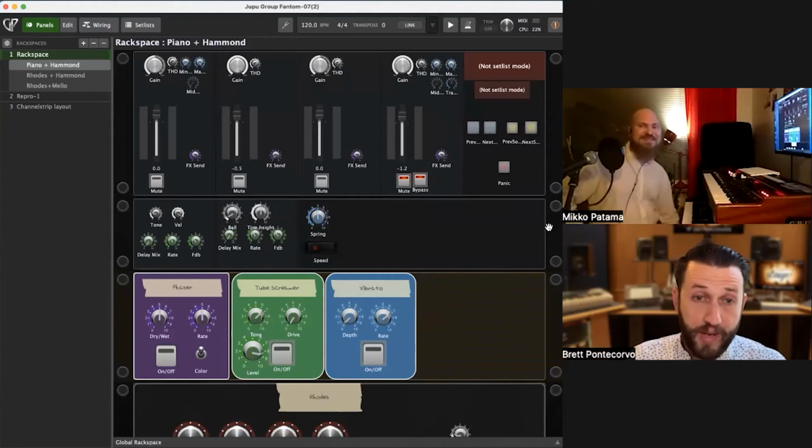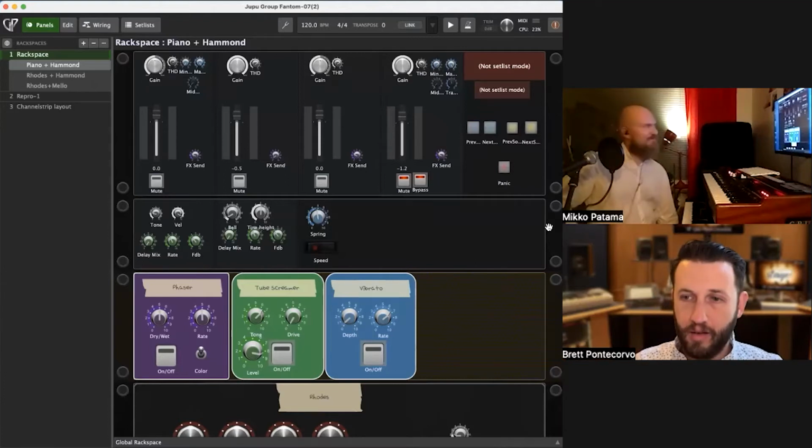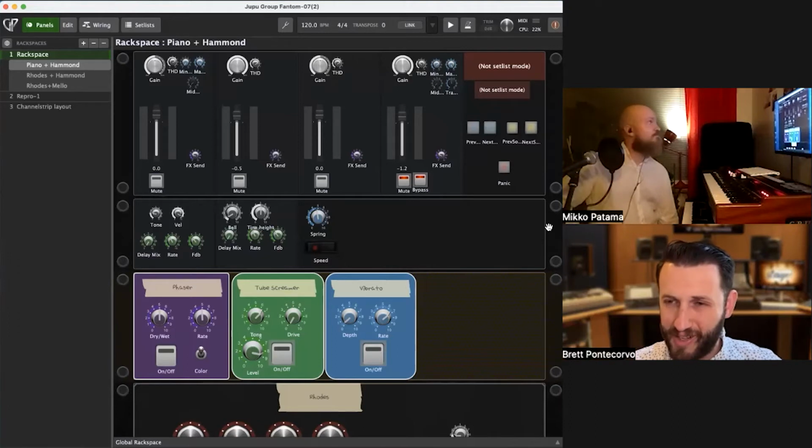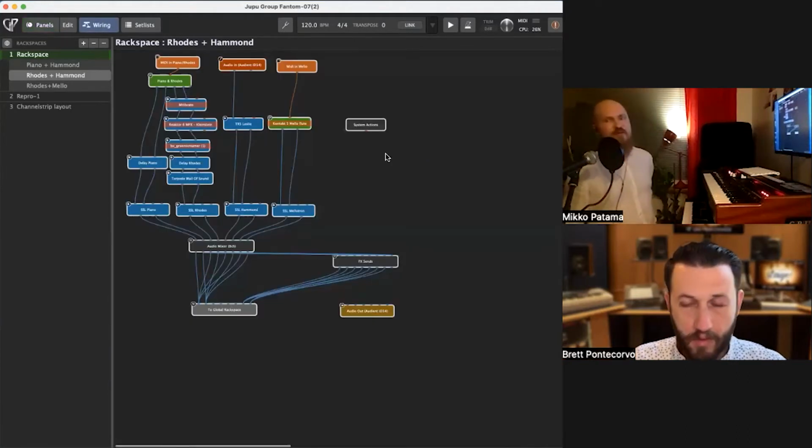Yeah, totally makes sense. So you're basically using this to emulate the hardware you used to record. Yeah, that's what's happening. All the effects and every single component. I love it. Can you show us what's going on? Maybe you could give us a little audio demo. Okay, let's start maybe from the wiring view.